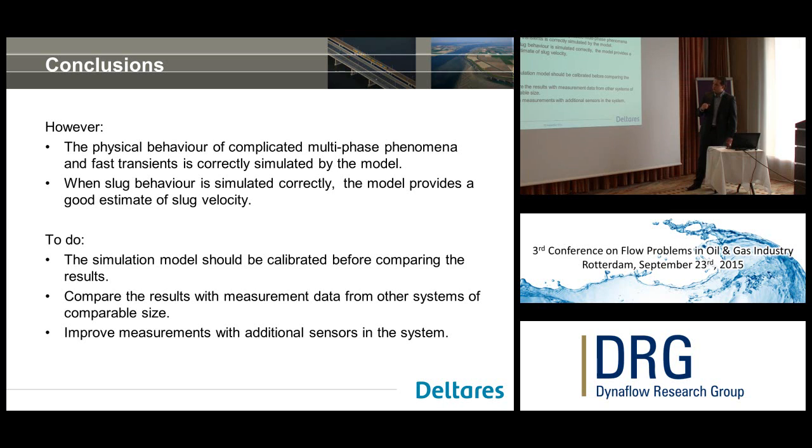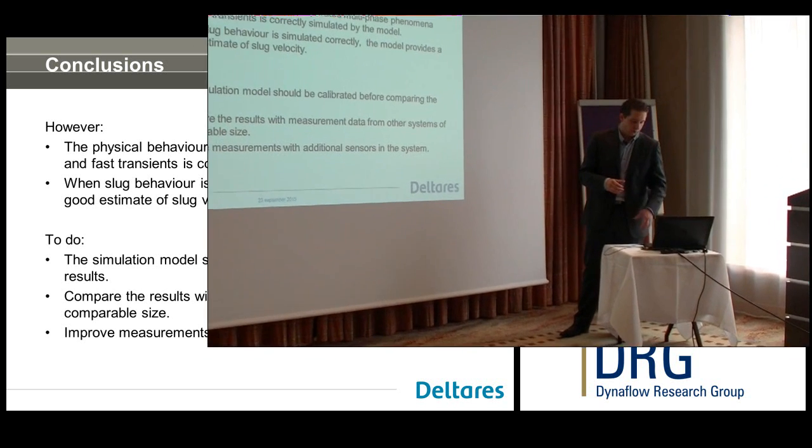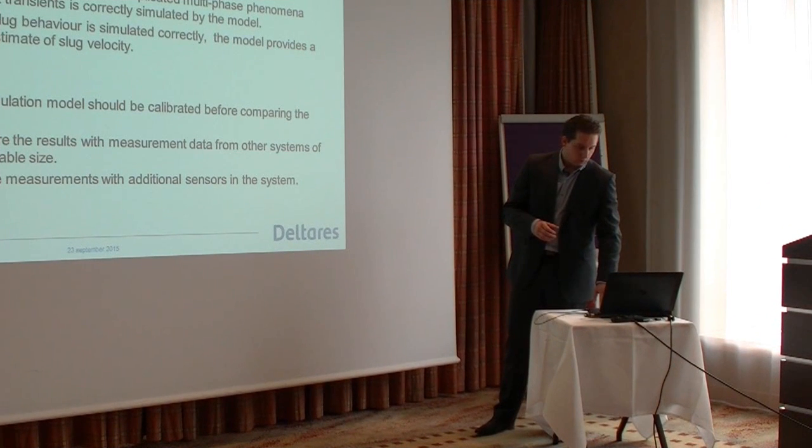And we were looking to repeat these experiments, or maybe a variation thereof, with additional sensors in the system, such as mass flow rate sensors, and maybe an optical way for measuring temperature. That's something we're looking at.